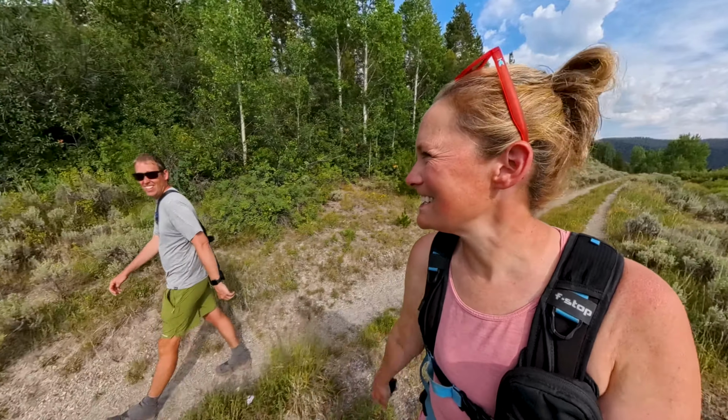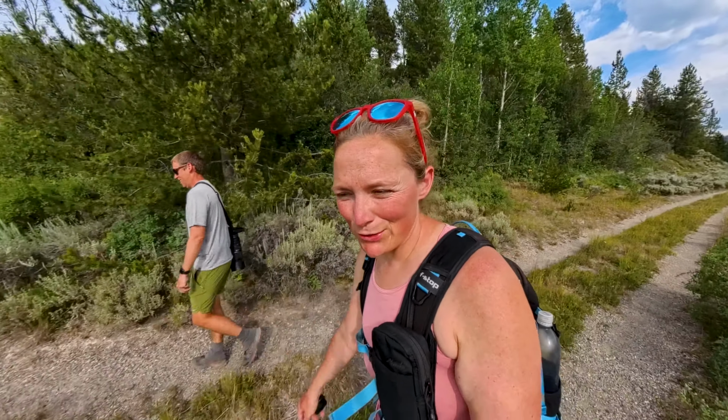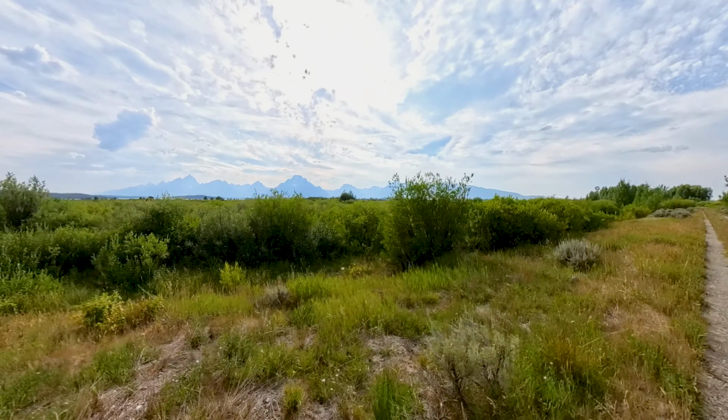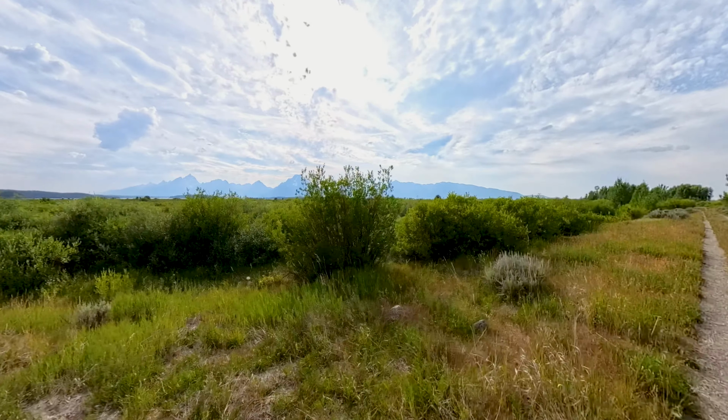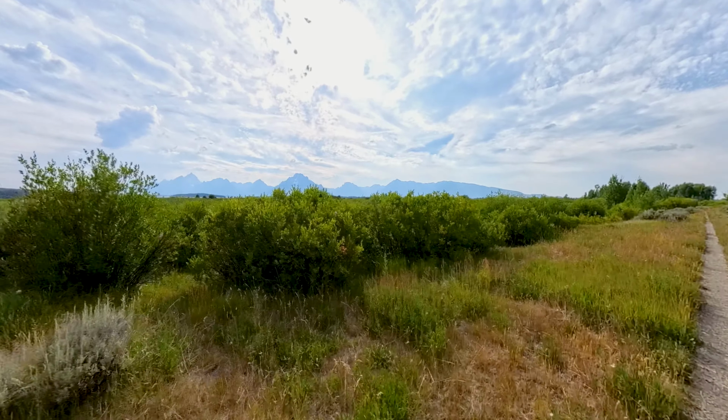So we are here hiking on this lovely 2-track trail. Pretty awesome. And we'll see how long it lasts. The rangers also told us it was boring, but I mean, come on. When you've got a view of the Tetons, I'm not really sure you can say something is boring.